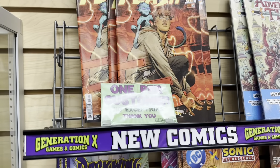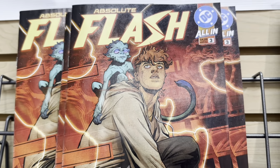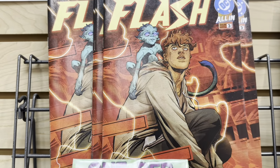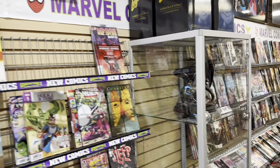Many of you know that I'm a huge fan of The Flash, and I haven't collected the comics in a long time. Looks like there's a brand new series, Absolute Flash, number 3. 1 per customer. Must be a hot book. I'm sure I'm missing out. Their new comic selection is laid out very nicely.